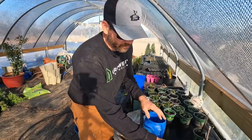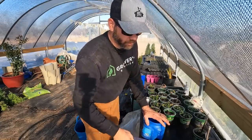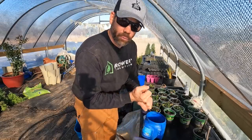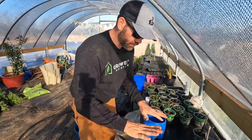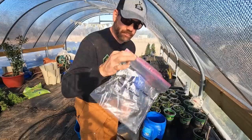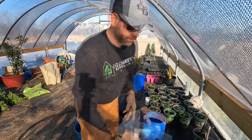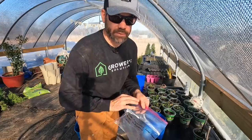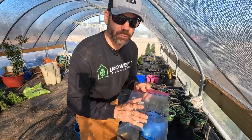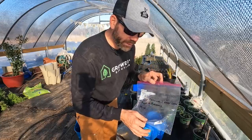Wrap a couple of inches on the bottom of your cutting with that moist paper towel, put a rubber band around it so it doesn't come loose, put it in your Ziploc bag, seal it up, and put it on top of the refrigerator. It is the perfect environment for fruit cuttings, because your refrigerator will put off a little bit of heat, and so you got the moisture already in there.